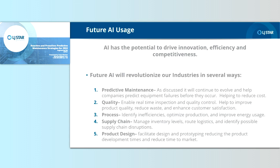So some of the ways that future AI, as it continues to grow, will revolutionize our industries. There's several ways that I was able to come up with. I mean, the list is probably a significant amount of ways, but this is just some that would impact us overall as an industry. Again, the predictive maintenance, as we talked about, it'll continue to evolve and help companies predict equipment failures and again, help reduce those costs associated with those failures.